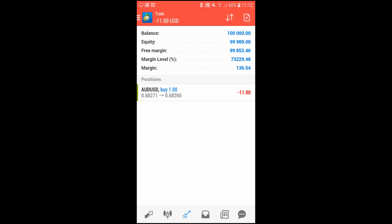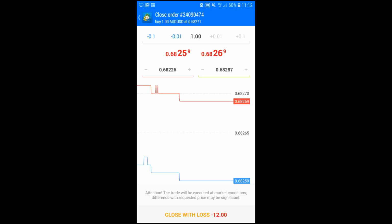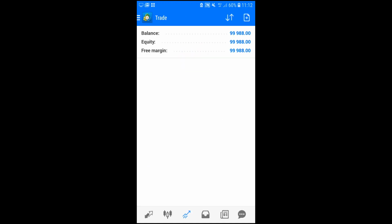We can confirm that by clicking on the order, and we can see there's a stop loss and take profit attached to it. To close the order, we can simply hold down and click close order, and then we can see close here, and that order has now been closed. And we can also go back to the chart, or you can view that order there in the history window. As you can see here, that's that Aussie trade.